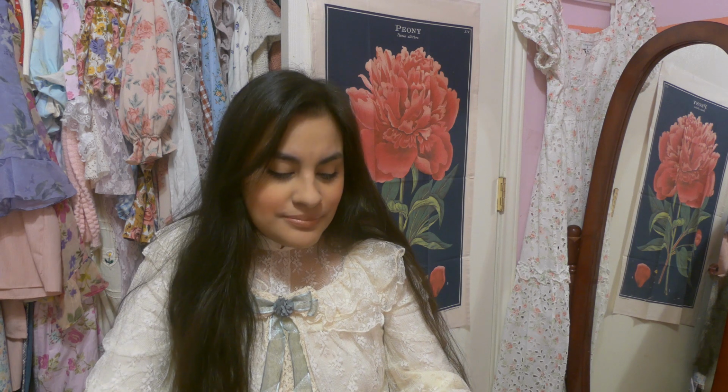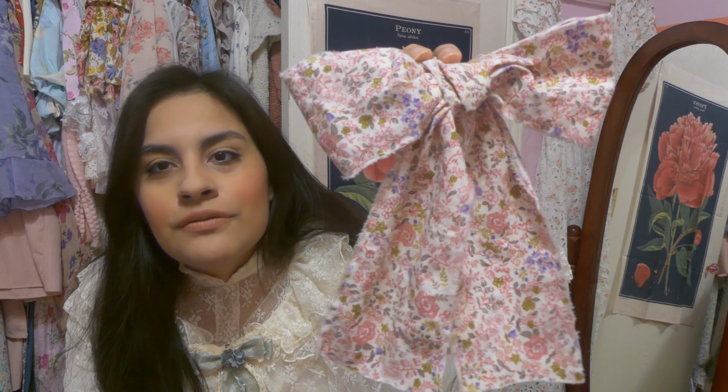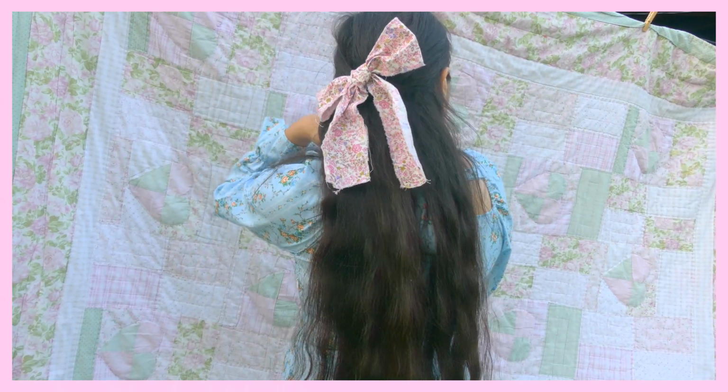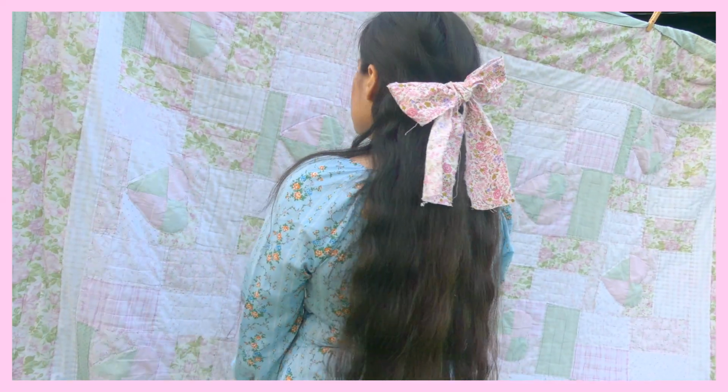And I had been wanting to buy some hair bows from her for a while, so I did. And I actually only ordered one bow, but she gave me two, so I was so happy. So the bow that I actually ordered is this one. I mean, how pretty it is. It's so big, and it has pink florals, and it has a hair clip, of course, on the back, and it's so beautiful. I love how big it is and how big the tails are. I just think that's such a pretty look and so shabby chic.